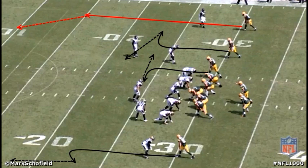Now we're going to look at the scramble drill and the Green Bay Packers. It's kind of cheating in a way to say this is a schematic look at what a team does on offense and something you should look for. But when a team relies on it as much as the Packers do, it's worth looking at. And nobody, I think, in the NFL runs it better than Aaron Rodgers and the Green Bay Packers.